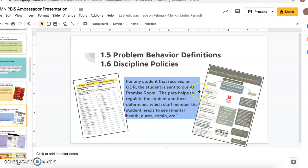And then over on the right, this is what we call a flow chart for our behavior in our building. At the top, teachers would think about, okay, is this a minor behavior or is it a major behavior? If it's a major behavior, then the teachers would send the student to the office, and then it lists out all of the steps. If it's not a major behavior, then what are the steps the teachers need to follow? This gets handed out at the beginning of each school year and can be referenced as teachers need throughout the year.